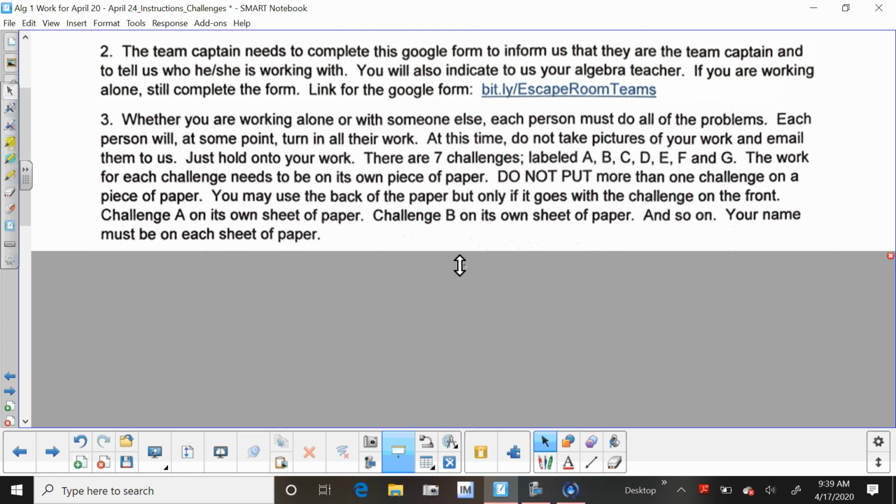Number 3, whether you're working alone or with someone else, each person must do all of the problems. So you can't split up the work between you and your partner. Everyone must do all the problems. Each person will, at some point, turn in all of their work. At this time, do not take pictures of your work and email them to us. Just hold on to your work.